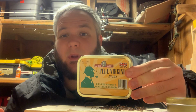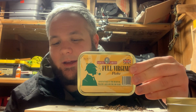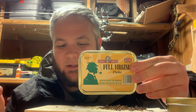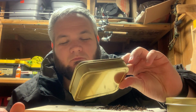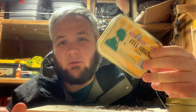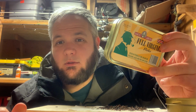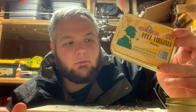Full Virginia Flake. Hate it. I'd say this is the only one I hate. Just a straight Virginia, man, and I'm not as big of a fan. This one tastes a little bit too much like cigarettes to me. Smells like tomato paste in the tin. I'll probably either trade this one or give it away, or mix it with something else and see if I can make anything good out of it.